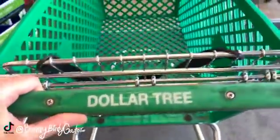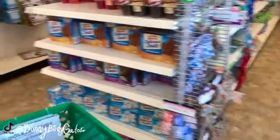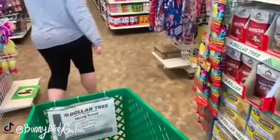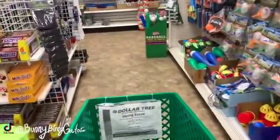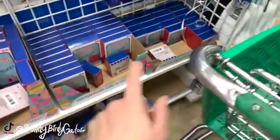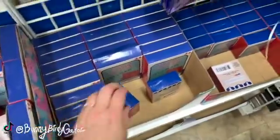Got a nice clean cart. If you guys remember those Connect 4 boards that they had out, those are so good. I wish I would have gotten both colors. This is where I got my first one. I got an orange one, and it had green and pink pieces, and yes, they have more. I haven't seen them anywhere else. So I want to check. Okay, that's an orange one.